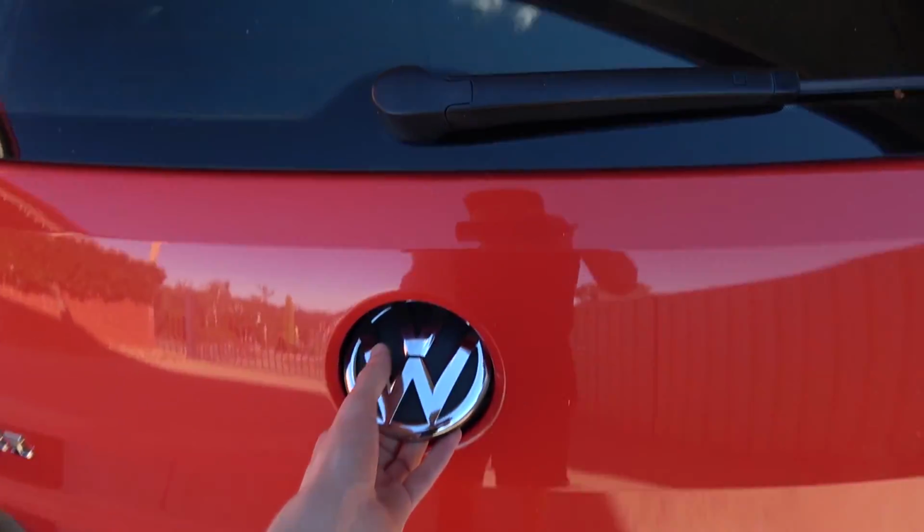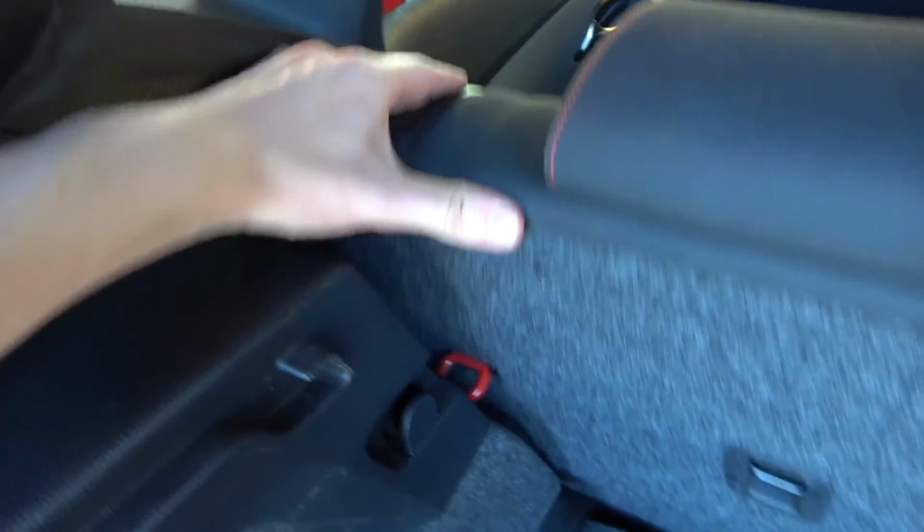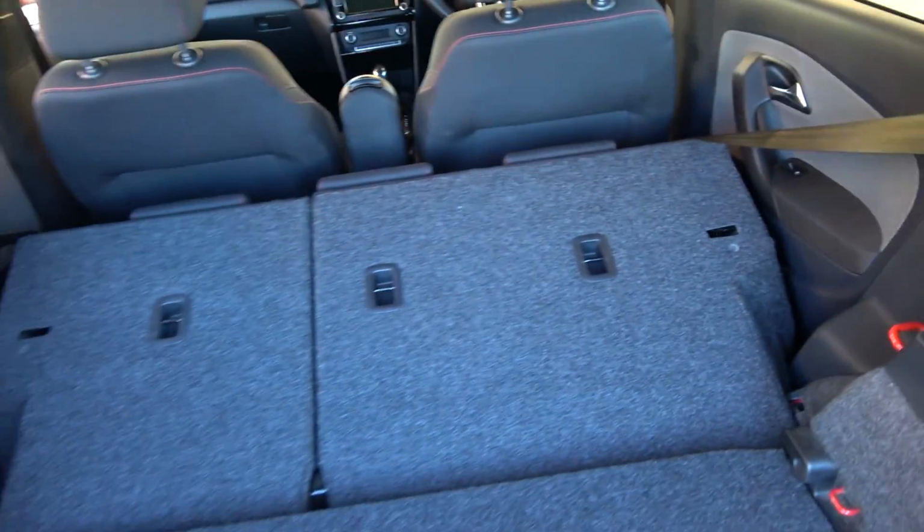As far as boot space goes, you get about 200 litres, which is probably about 7 or 8 shopping bags full, but you can extend that to around 800 litres if you fold down the rear seats, which is a super simple process.